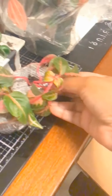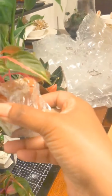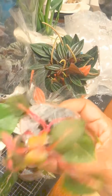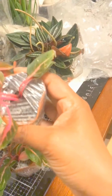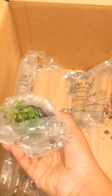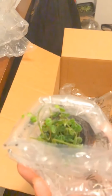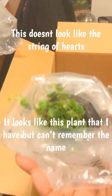Look at this one. Looks just as bad as this one. Is the pot okay? I thought maybe I said, is the pot heart shaped? But I'm just realizing it's just been squished. It's a round pot, but because they wrapped it so tight, it was squished. They never had a customer like me. If they have, then they would know. Oh, and that's my string of hearts. Wow. That is disrespectful.